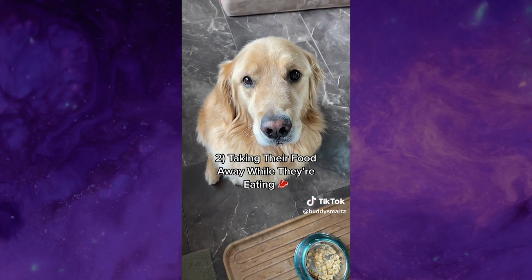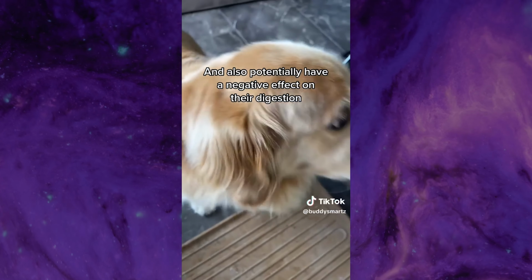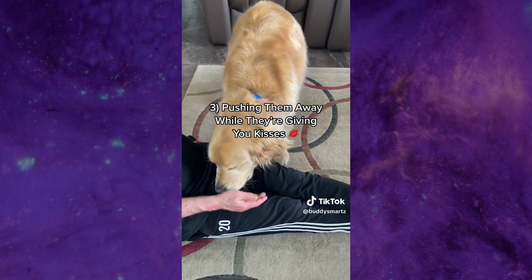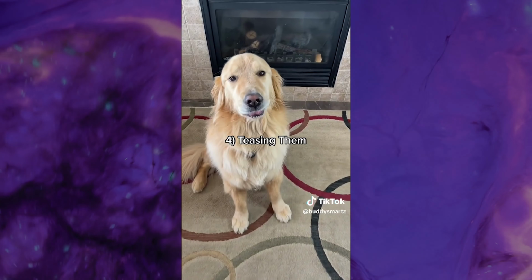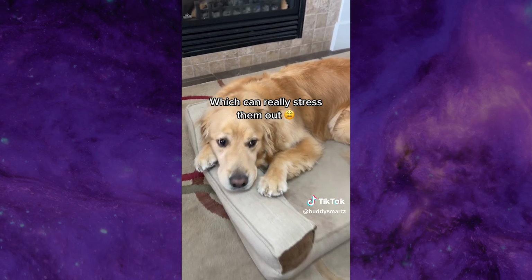Number 2, taking their food away while they're eating. This will make them want to eat faster, which can cause anxiousness and also potentially have a negative effect on their digestion. Number 3, pushing them away while they're giving you kisses. Imagine how you would feel if someone you loved ignored you when you wanted to show them some affection. Number 4, teasing them. Blowing on their nose or poking them while they're asleep can make your dog feel confused, which can really stress them out.